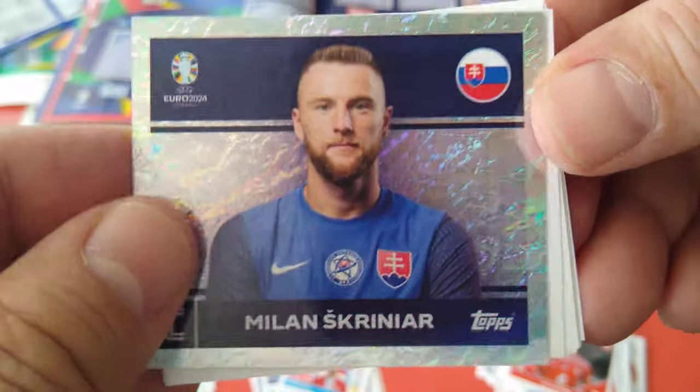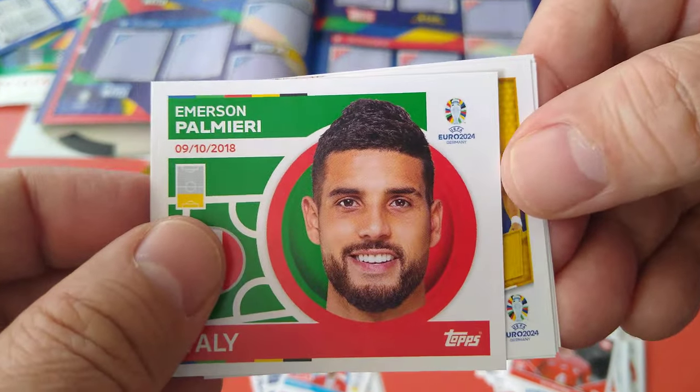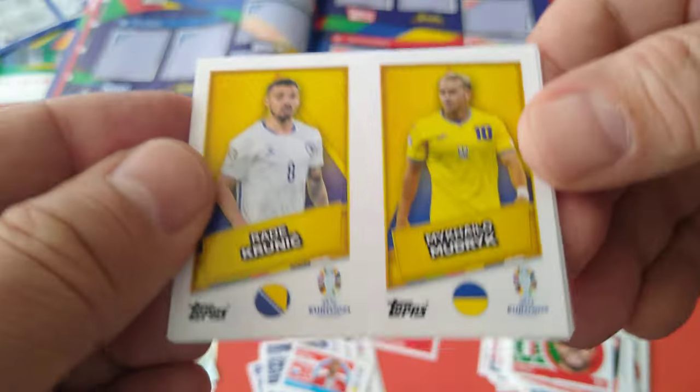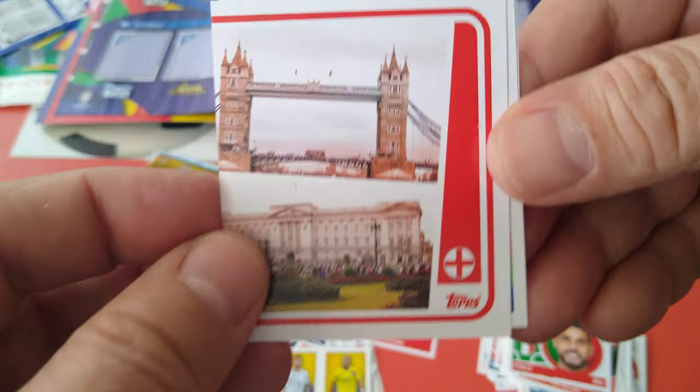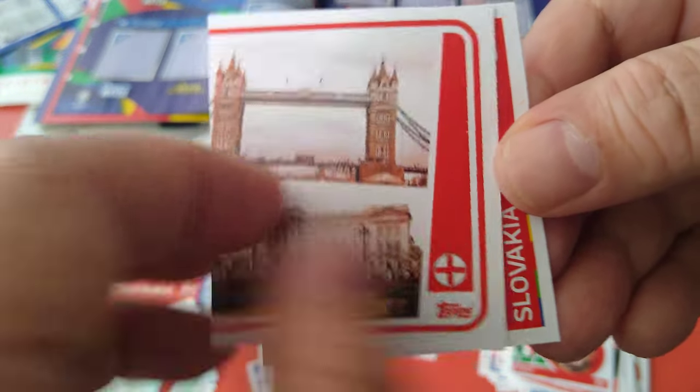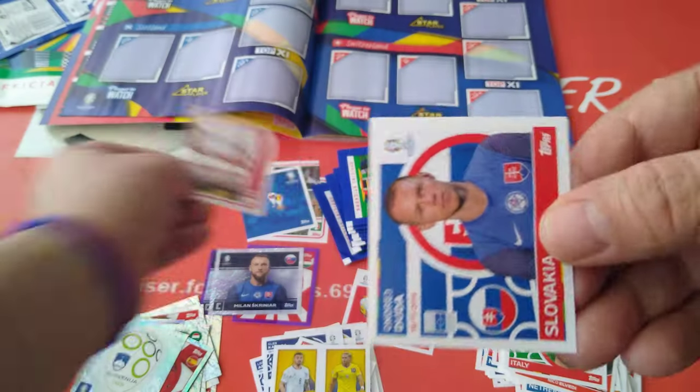Captain Skriniar, Slovakia. Palmieri, oh, Emerson Palmieri, Italy. And of course, that is West Ham United player. Here's a double, Ukraine, Bosnia. Monument, of course. Look at that, Tower Bridge for London. Of course, England. Here we go. Buckingham Palace.